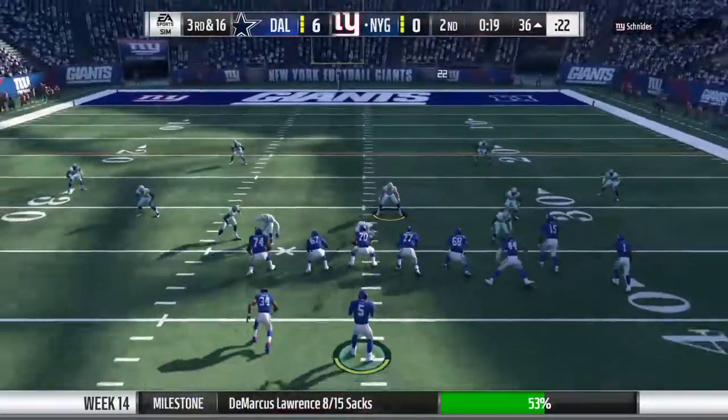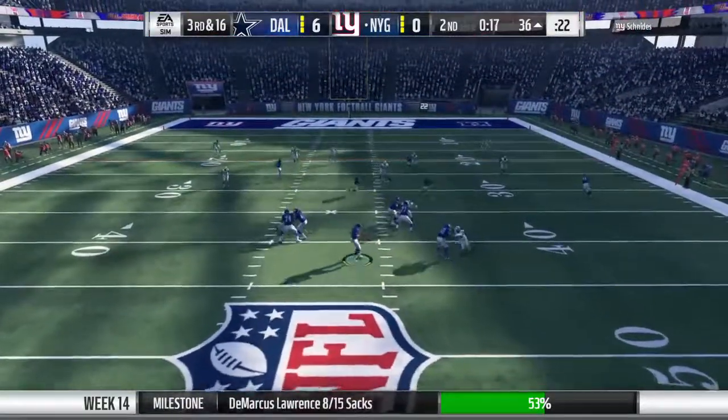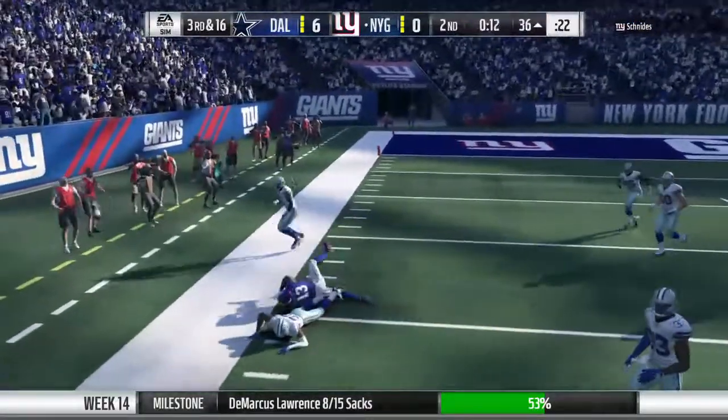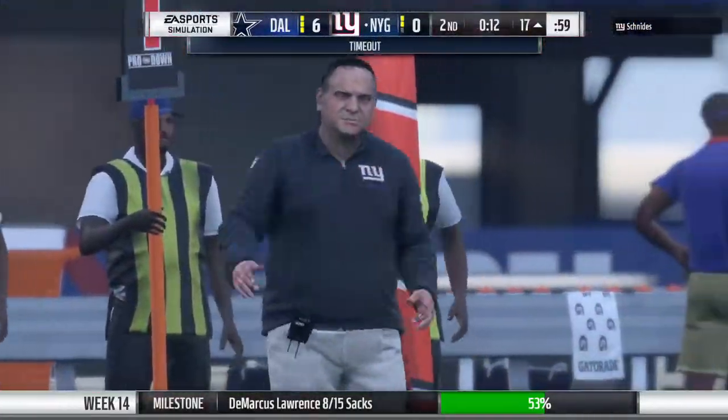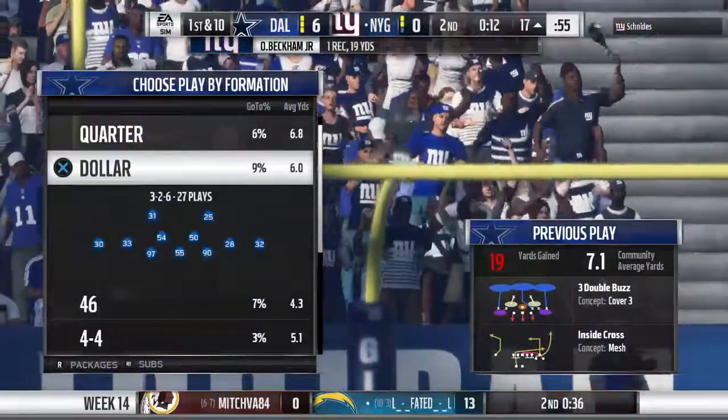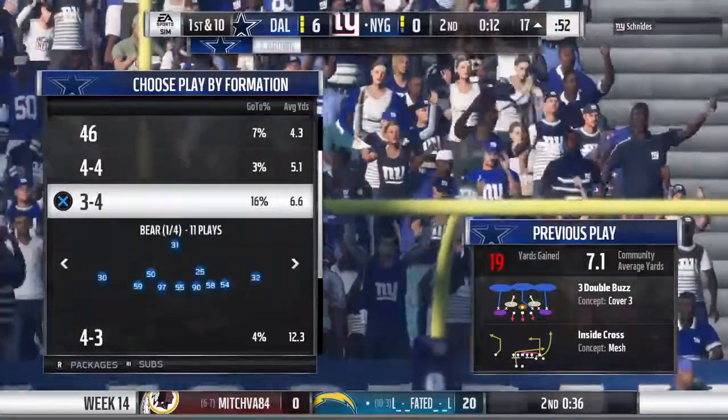Now let's go. Operating from the gun, Webb. He finds Beckham complete. And now before this 1st down play, we're going to get a timeout here, as they'll stop the clock with 12 seconds to go in this 1st half.